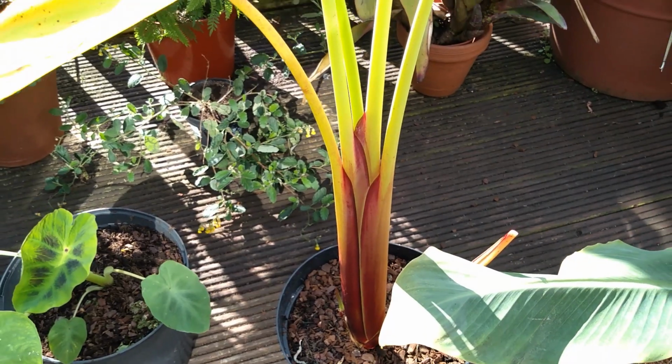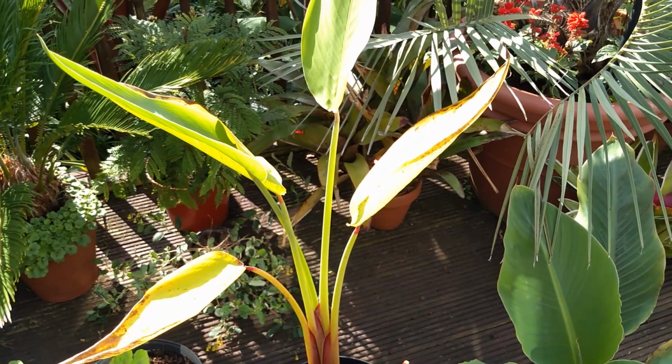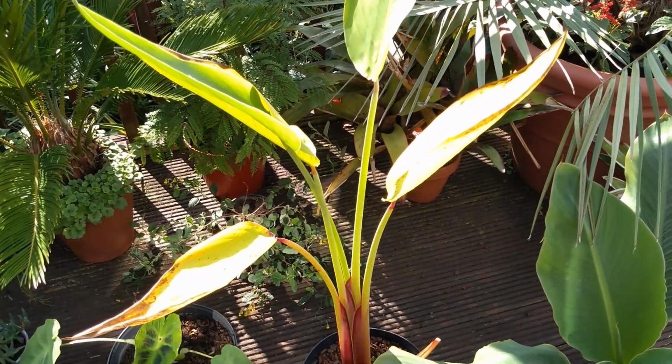I'll have to bring this inside for the winter time. I'll probably put it in my utility room for the winter. It usually gets down to about 7 degrees. I'm hoping it'll be fine in there.